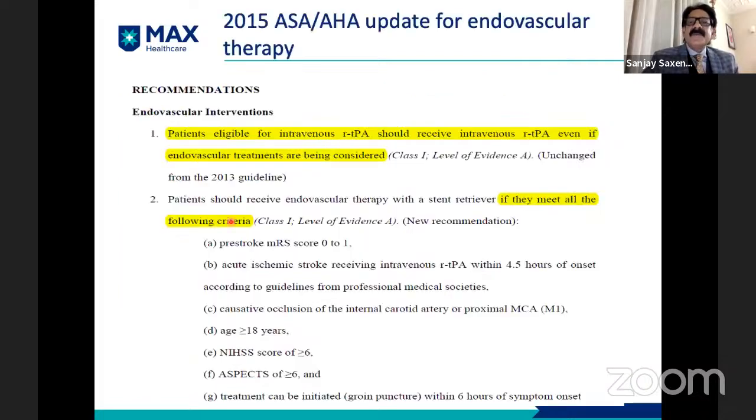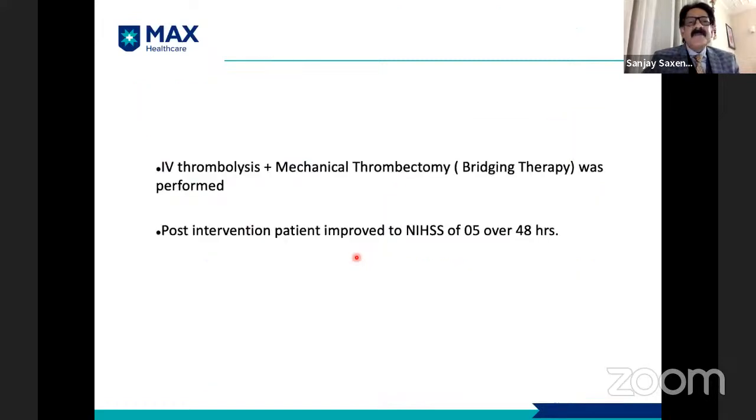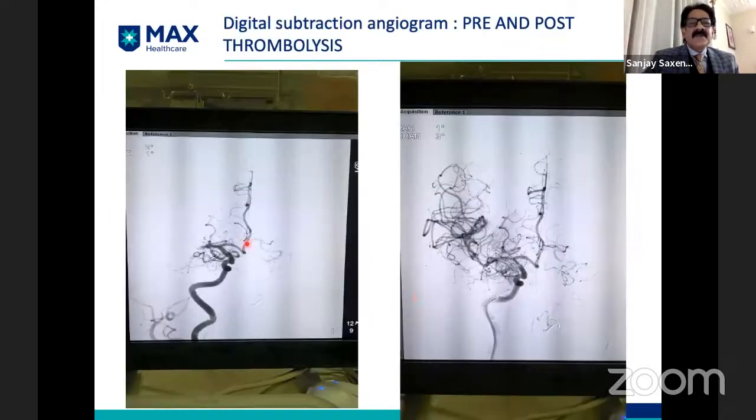She was treated with standard guidelines. It was 10 years back, so we were just evolving towards mechanical thrombectomy and IV tPA. Since she was there within 30 minutes, we could give her IV thrombolysis, followed by mechanical thrombectomy. So that was the bridging therapy, as we call it. And post-intervention, the patient improved NIHSS to 5 from 21. She was almost walking with mild support. So that was the occlusion, no dye going through here in M1, and this is what was achieved after mechanical thrombectomy.